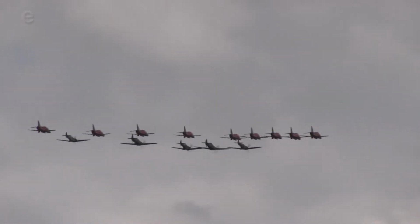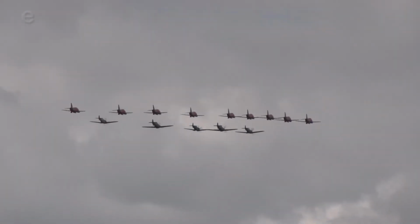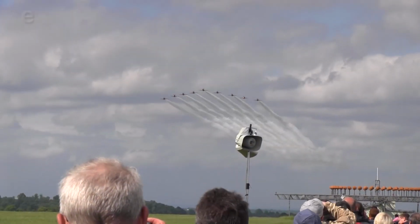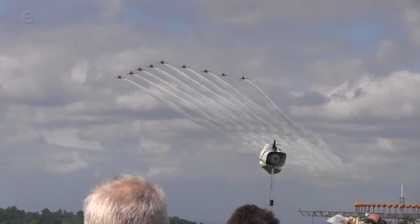We introduced the shape of Spitfire to honour all of those who have secured our skies in the past. That was also... Waiting. Now.